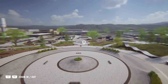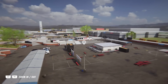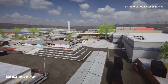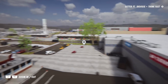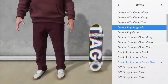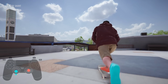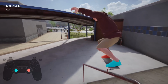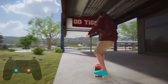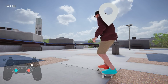Set in California with maps that can be quite extensive actually, often as an amalgamation of famous real-world skate spots, we've got the classic school area up first, which is good because I've got a lot to learn. So let's whip up a custom character and get to skating. There is no objective in the game, no story or anything like that. We're free to explore and encouraged to experiment with the terrain to create more down-to-earth tricks and lines, which is a lot easier said than done, let me tell you.